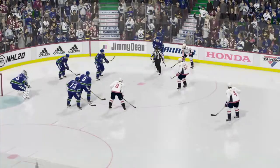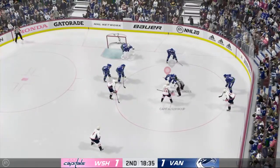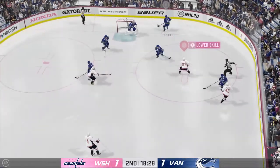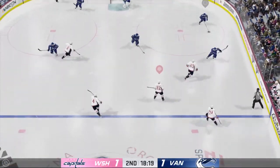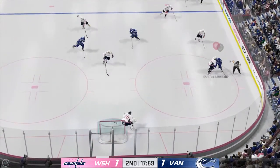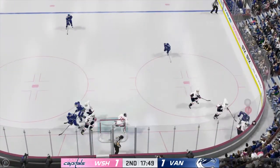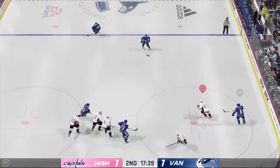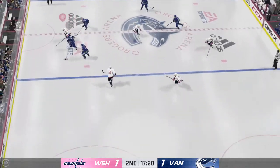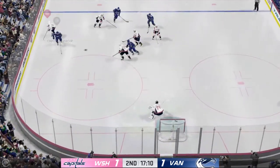Still plenty of time left in this frame. We've got a tie game. Pettersson's won it off the faceoff. Vancouver's got a hold of the puck. Vancouver's got it across the line. Lugs the puck into the offensive zone corner. Straight up the middle. Here they come. Vancouver's got possession here in the neutral zone.